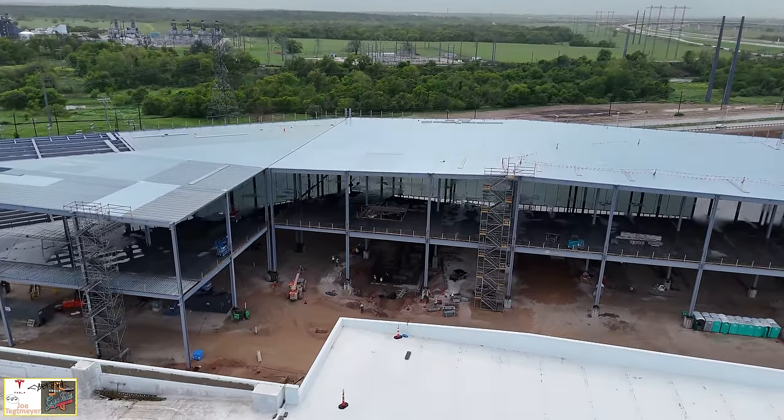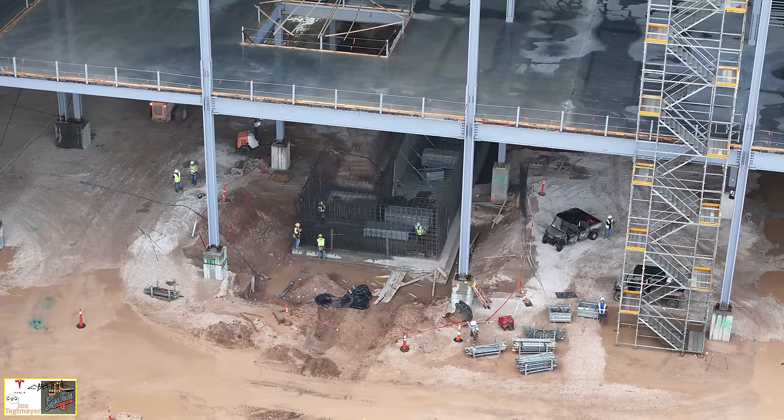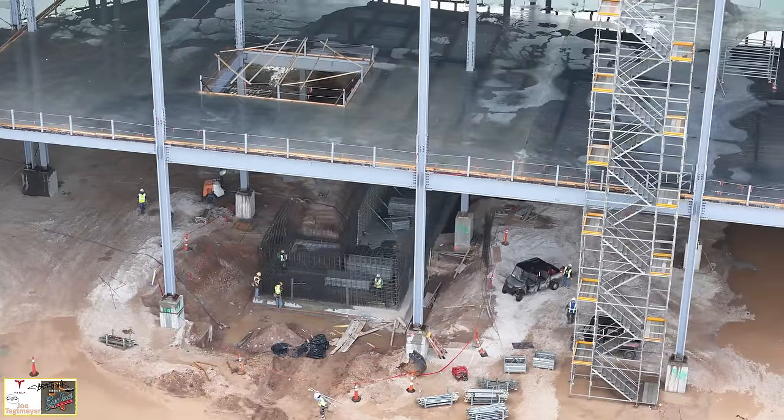On the ground, we can see more work in that pit, and there's a good zoom in with the rebar and the crews preparing for this section to be completed here soon.